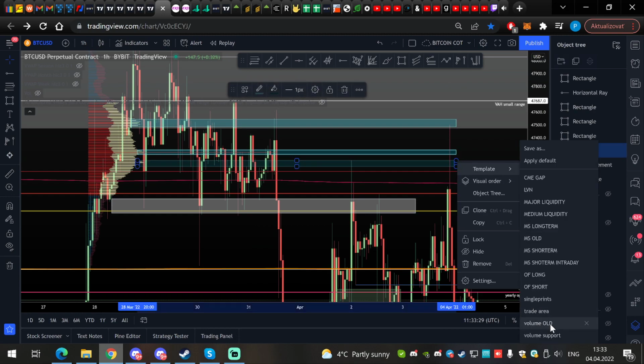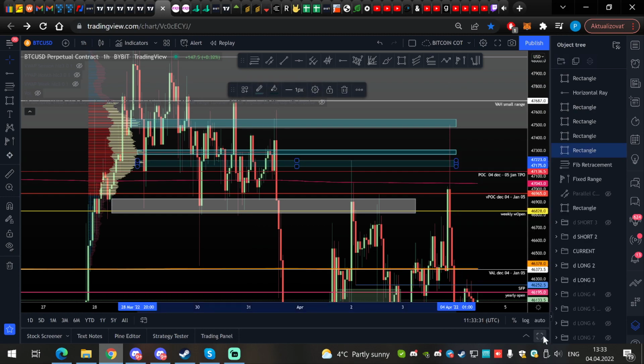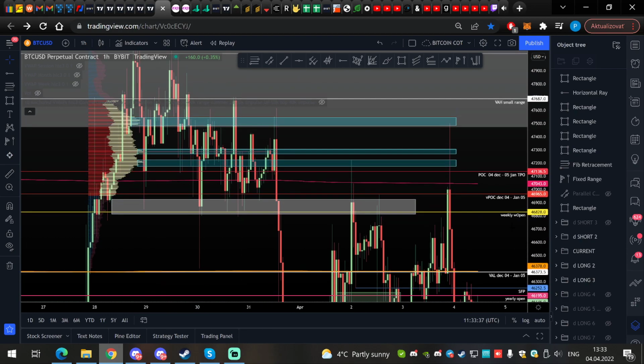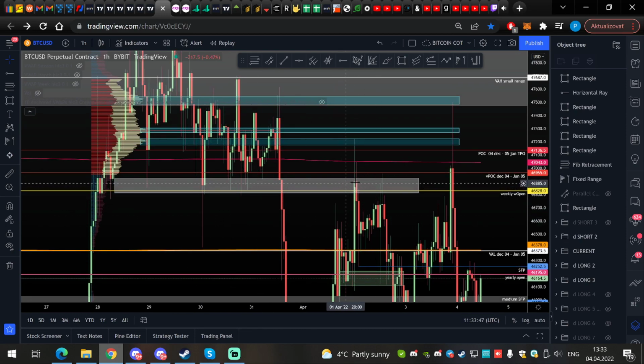Let me do it like this. You can see very clearly you have high volume nodes, 3 of them in this area. We had really beautiful shorts from this place. Market structure as well over here, closing again here.